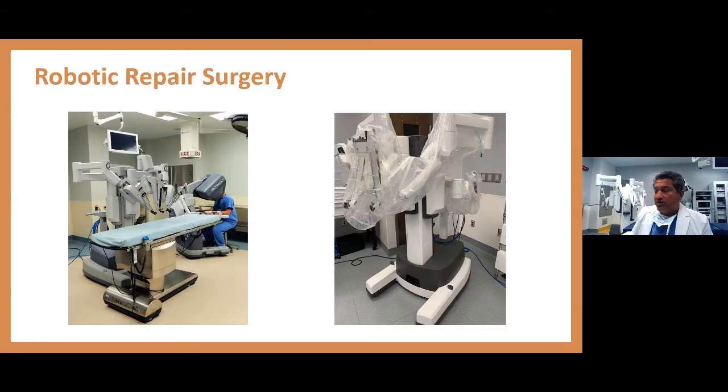This is a picture, just, you know, you have it back here in my background kind of live. On your left side of the slide, you can see the surgeon sitting in the console. That's how you control the arms of the robot that is on the left side, and that's the operating table where the patient lies down to undergo surgery. And on your right side of this slide, you can see the robot a little bit closer.